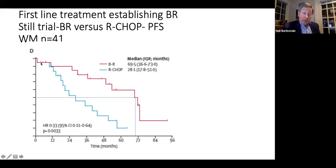Now, when you look at these types of curves, what that means is that 50% of patients will relapse and progress. Each one of these steps down here means someone is progressing, but there are many who progress much later. So that's a number to put in the back of your mind. And in fact, we'll be coming back to these numbers in a minute where I show you the results of another combination, which we want to compare to this 69.5.